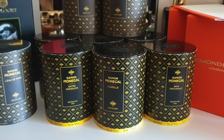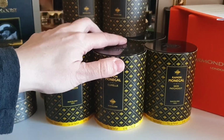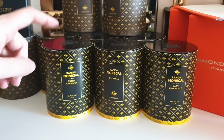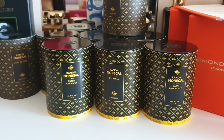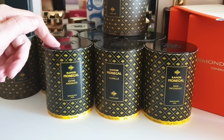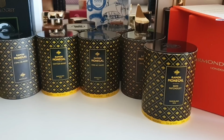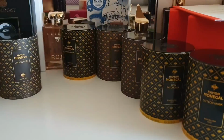But then the dry down is really lovely. So I'm not sure what to do with this one. I don't know if I should sell it or keep it. But at the moment, this is probably my least liked one. But the rest are just gorgeous. And funnily enough, this one gets the best reviews. So I don't know. Sometimes I don't trust Fragrantica because the reviews on there are very strange.